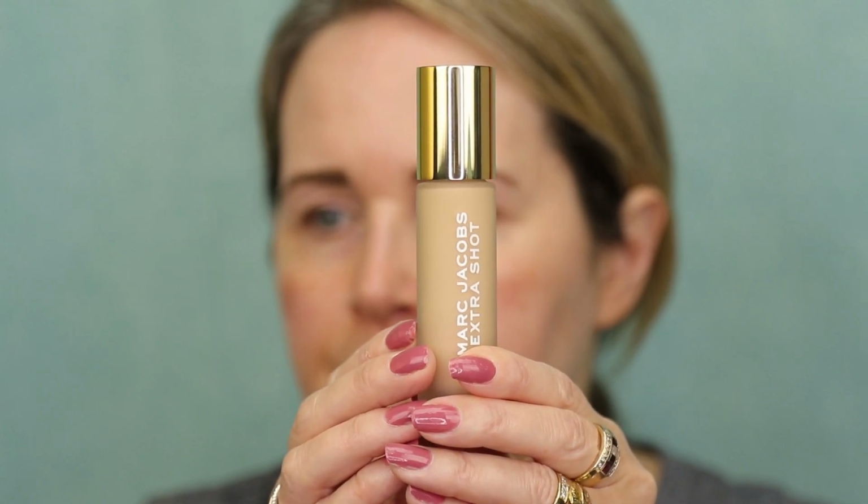And what was so sad is that I just heard the other day that Marc Jacobs is closing down their cosmetics division. Not that I use a lot of Marc Jacobs products. They are pricier, but yeah, I thought that was too bad. So it's a really nice glass bottle.